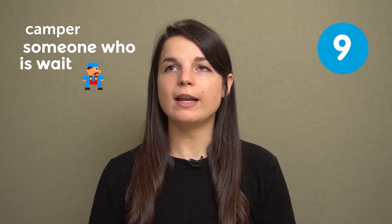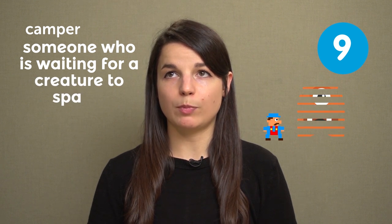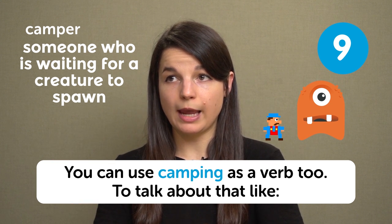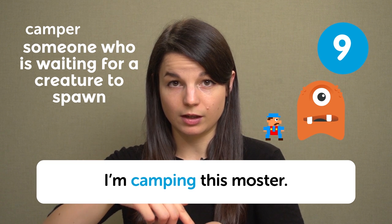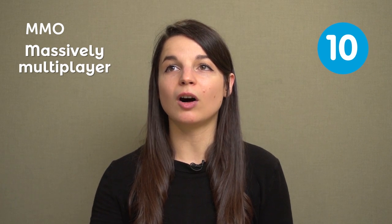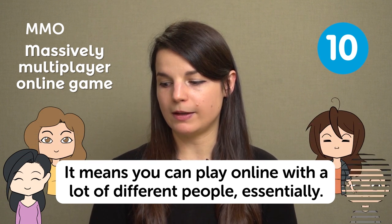Next is camper. A camper is someone who is waiting for a creature to spawn. So a person who's waiting for the monster to appear is called a camper. You can use camping as a verb too to talk about that. Like, I'm camping this monster. Really? People camp other players? I suppose so, depending on the kind of game you're playing. MMO is a massively multiplayer online game. It means you can play online with a lot of different people, essentially.